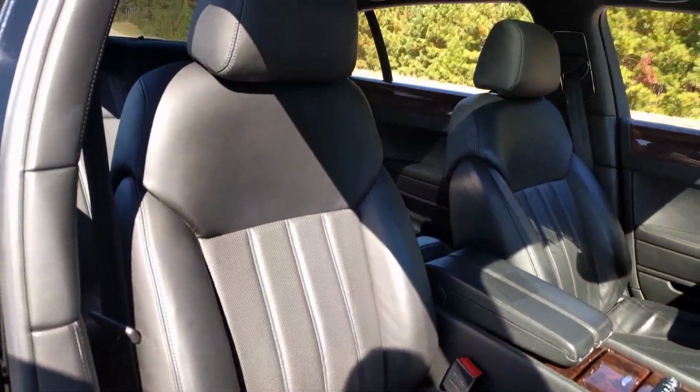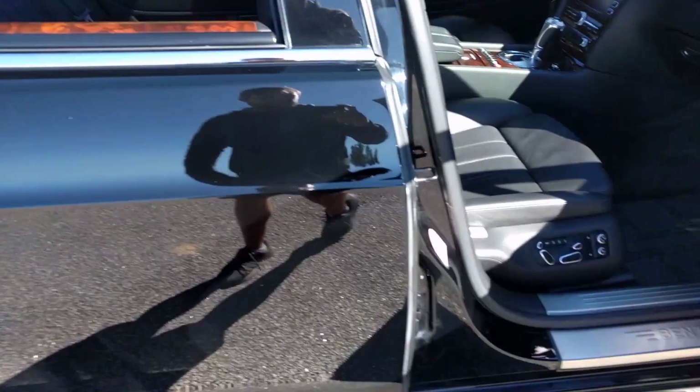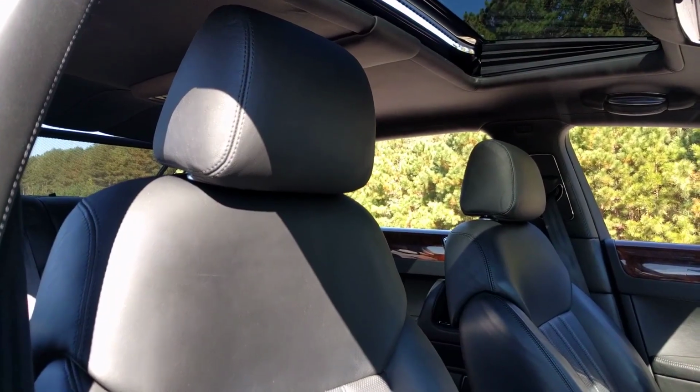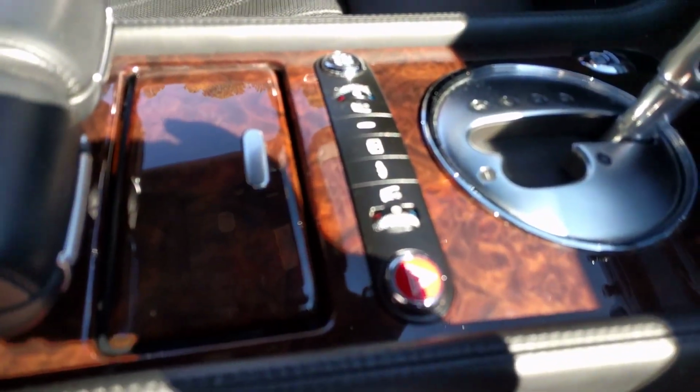Okay, passenger front seat, I should say. Excellent shape. You can do so much with the seats. You can extend this. I didn't think it would do that with the key not in it. You can extend that leg. You can do the headrests, and all of them go up and down. It's just ridiculous. Massaging again, and then you've got your heated and cooled option here in the center console.